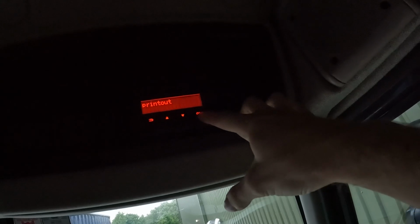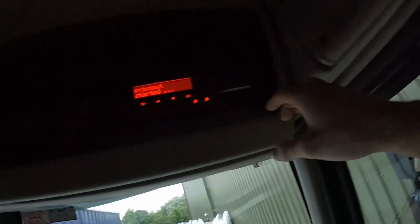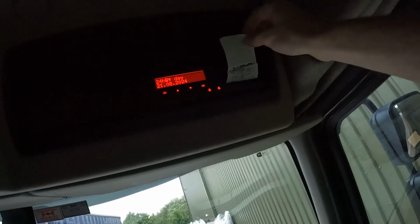So we'll get a printout first, so we'll press OK and have a printout of driver 1 for a 24-hour day in today's date and UTC time. That'll give us that. Oh, it's stuck. There. Well, that's good enough. And then whilst it's doing that, what I'm going to do is I'm going to put all of my stuff in my bag over here.